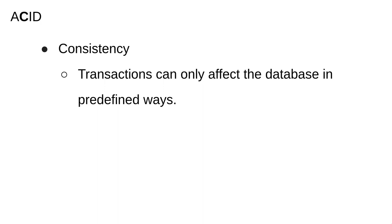For example, in a school database, students can only be enrolled on valid courses, so the course ID in the student table might be constrained to only take values from the course table. Consistency ensures that rules like these aren't broken when inserting or deleting rows.